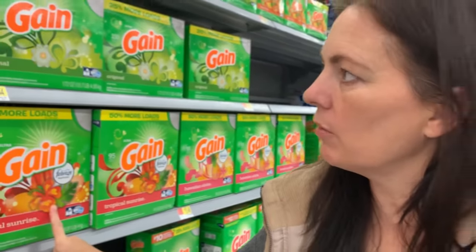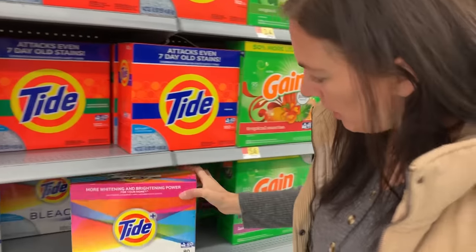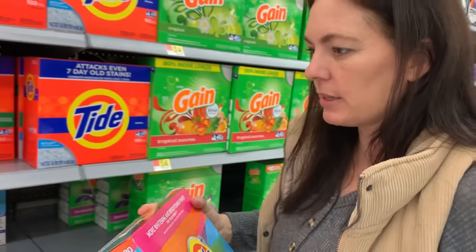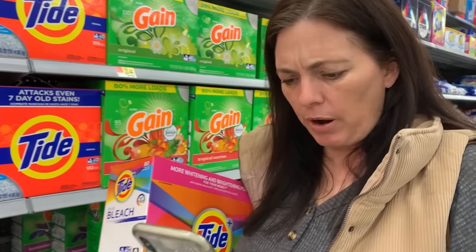Good, but no, Tide got more reviews. Ooh, with bleach? Yeah, I remember reading about the Tide with bleach. This had good reviews. $18.96. Whoa, was that a good price? Maybe I could pull it up on my phone and double check. I think this was a good price.